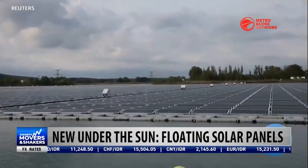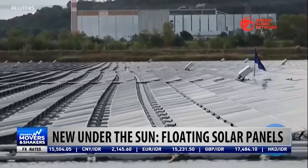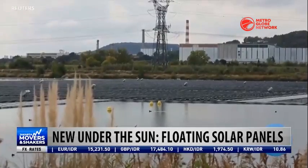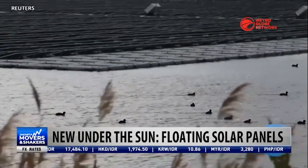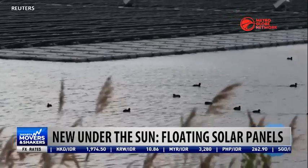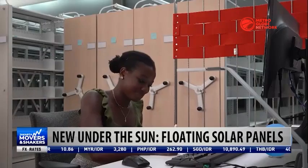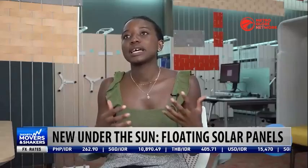FPV got a head start in Asia and Europe, where it makes a lot of economic sense with open land highly valued for agriculture. Floating solar projects are even more attractive when they can be built on bodies of water adjacent to hydropower plants with existing transmission lines, according to Sika Gonzaku, a researcher at the National Renewable Energy Laboratory in Colorado. In countries that depend on a lot of hydropower, there's concerns around what does power generation look like during droughts, for example.